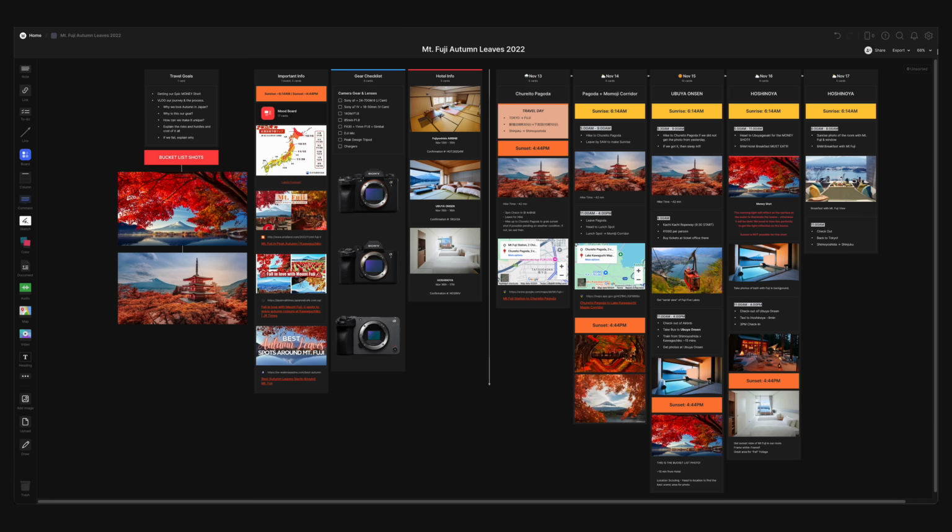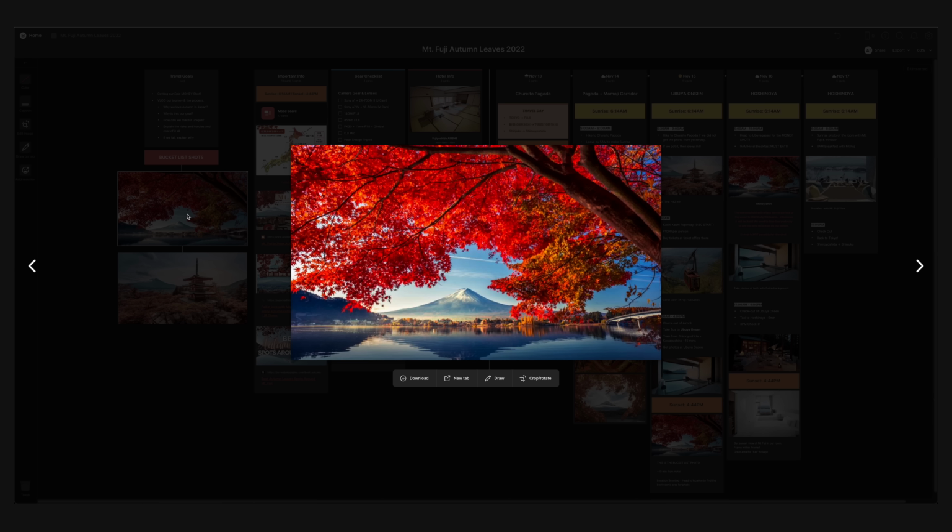So here's how we did ours for our Japan autumn trip back in 2022. So our goal here was to capture this specific shot of Mount Fuji with the red autumn leaves by the lake. We usually just need that one inspo photo to get us going somewhere.